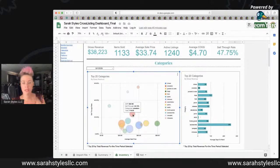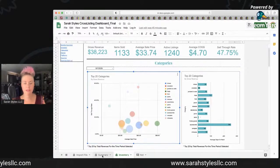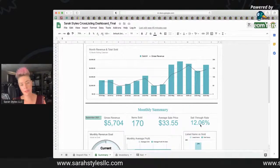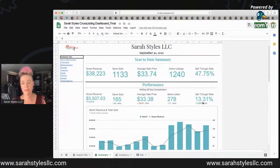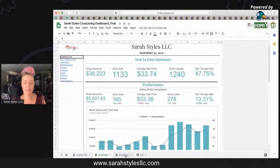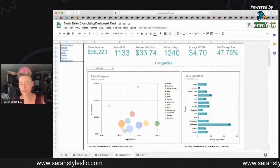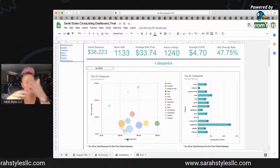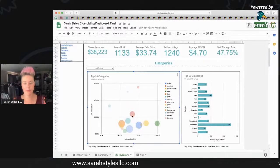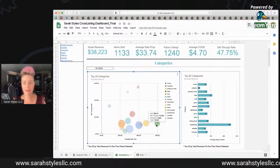And something I want to touch on too. So how do you know what is a good sell-through rate? What is working well for you? So my sell-through rate for September is 12%. My sell-through rate over 28 days for the month is 13%. So anything over that 13% to me is doing better than my normal, right? Those are doing really well for me. Sweaters is up there.